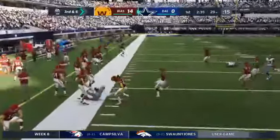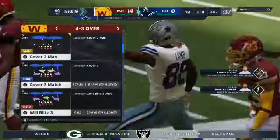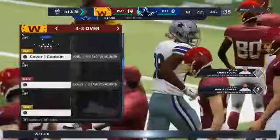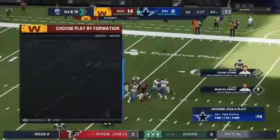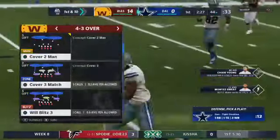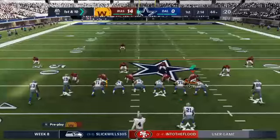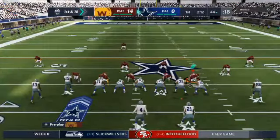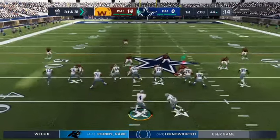Open man Lamb. It's complete. And he will have a Cowboys first down as they're able to get the 3rd down conversion. You can almost hear the sigh of relief coming from their sideline and from their point on the field because this has been a tough start for them thus far. A much-needed first down there. They needed something good to happen. Plays like that will continue to help them dig out of this hole.